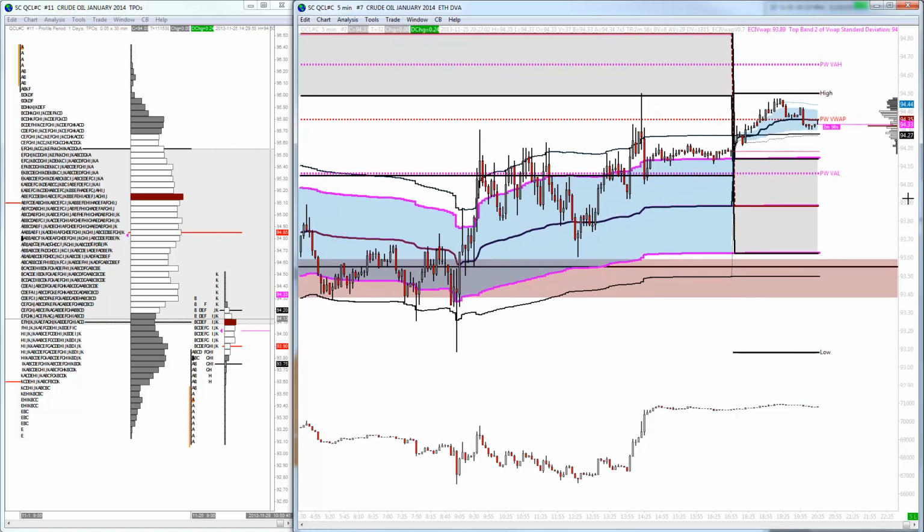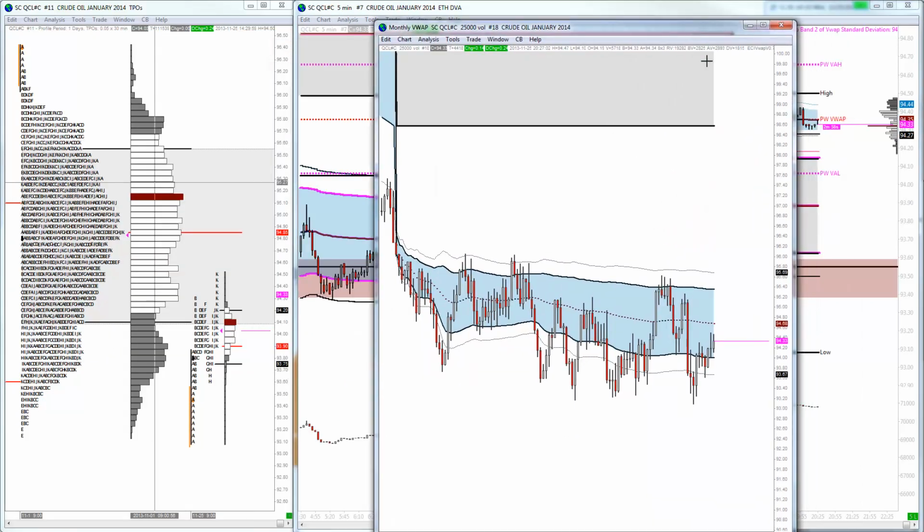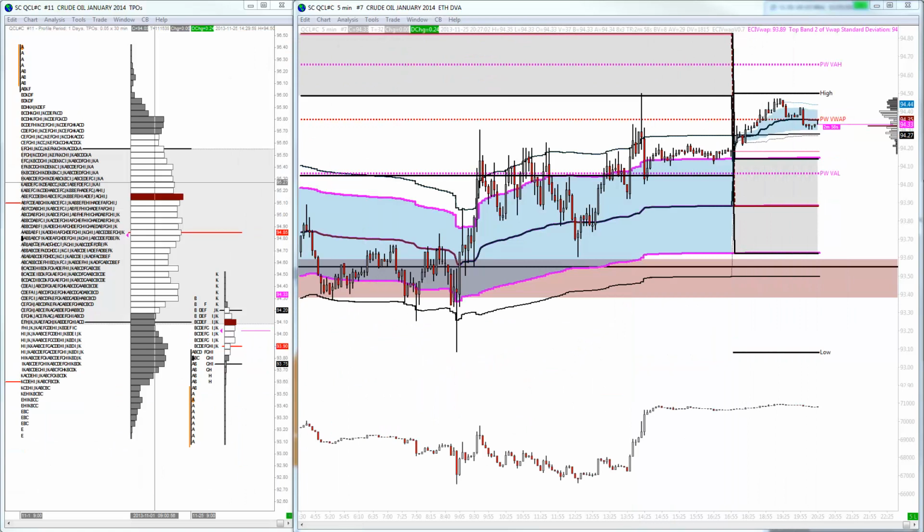That's just how I see things. So that's pretty much it with the crude. We've come back into this month's value here, and we've seen this buying response back here. So let's see what happens in the overnight and where we open tomorrow, and go from there.